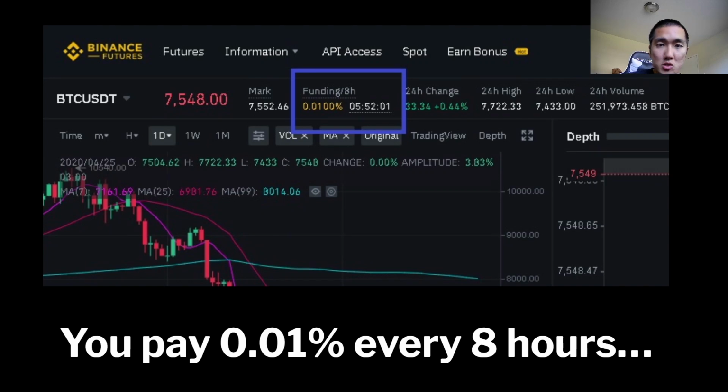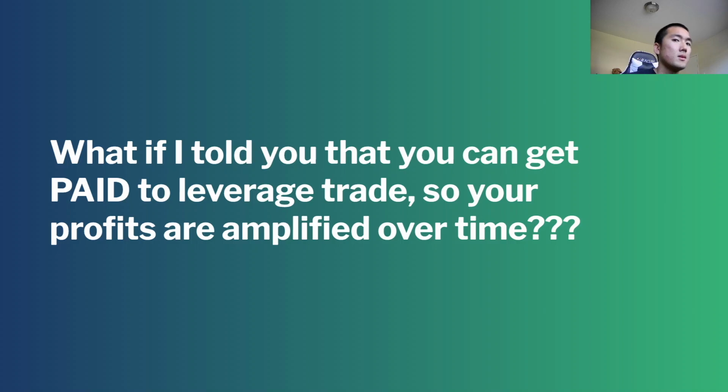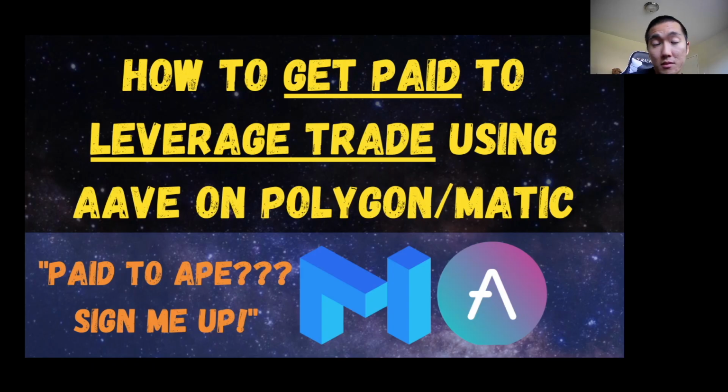For example, this is a screenshot of Binance some time ago when Bitcoin was 7,500, where the funding rate was 0.01% every 8 hours. Though it might not seem like much, this does add up over time, and the longer you hold on to a leverage position, the more and more money you have to pay the house. So you can see that when you borrow dollars to leverage trade, your profits diminish over time due to the funding rate. But what if I told you that you can get paid to leverage trade, so your profits are amplified over time? And this is going back to the thumbnail of the video, getting paid to leverage trade using AAVE.